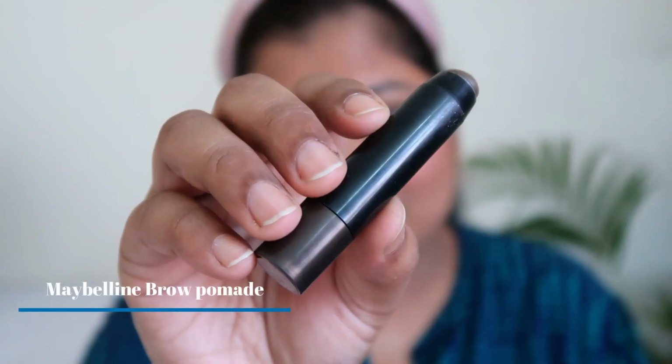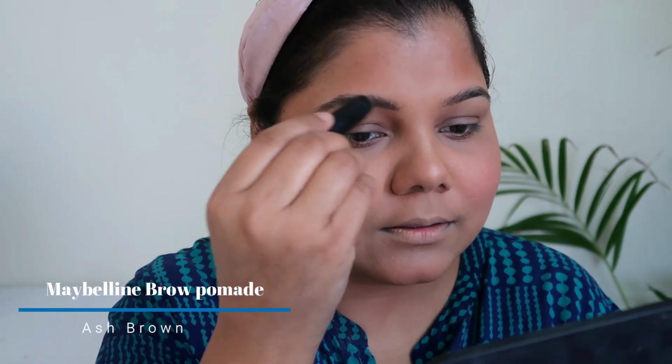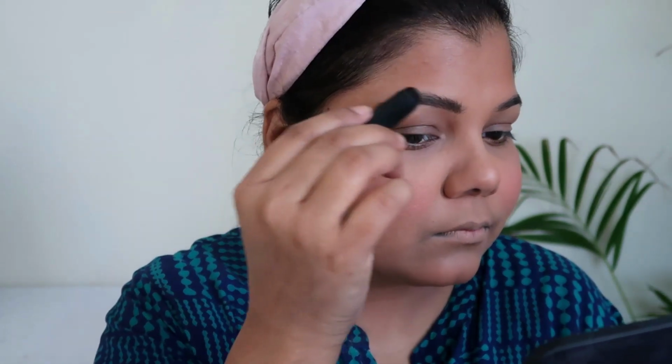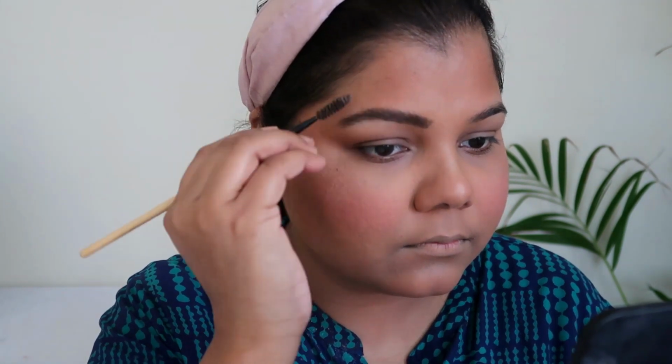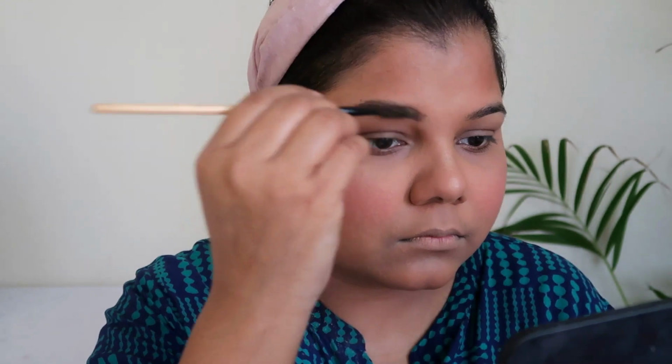Let's move on to our eyes. I'm a big fan of Maybelline brow pomade. Now it's no more available on Nika, it's always out of stock, but I personally love this product because it's very easy to work with, and I'm almost done with this product. If you happen to get this one, get this one. It's really good. It's very quick eyebrow pomade. You just need like 60 seconds and you're done with your brows. You really don't have to work too much with your brows, and you can actually see the difference in my eyes.